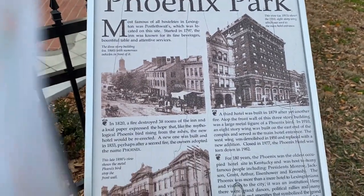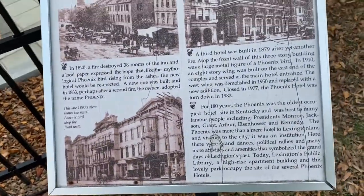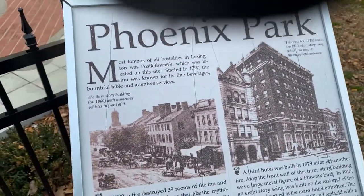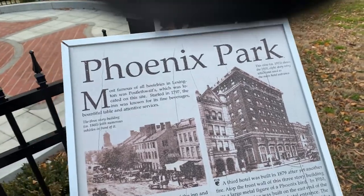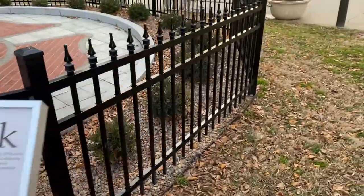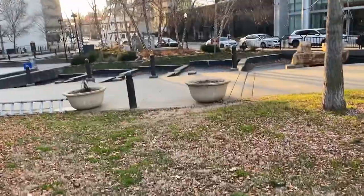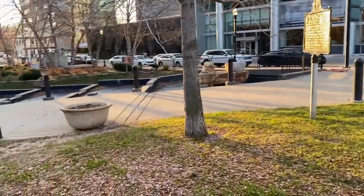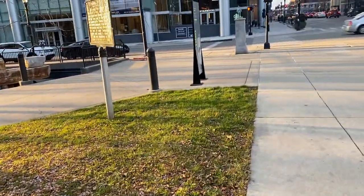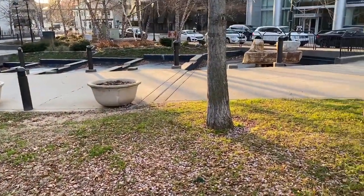The Phoenix Hotel used to be the main classy hotel in town, where all the dignitaries would come. I actually read that once a king of France, believe it or not, came here in the 1700s, which is pretty wild. We used to have a really good relationship with the French. In Kentucky, in fact, Louisville is, as everybody knows, named after King Louis, and we have a town named after Versailles.